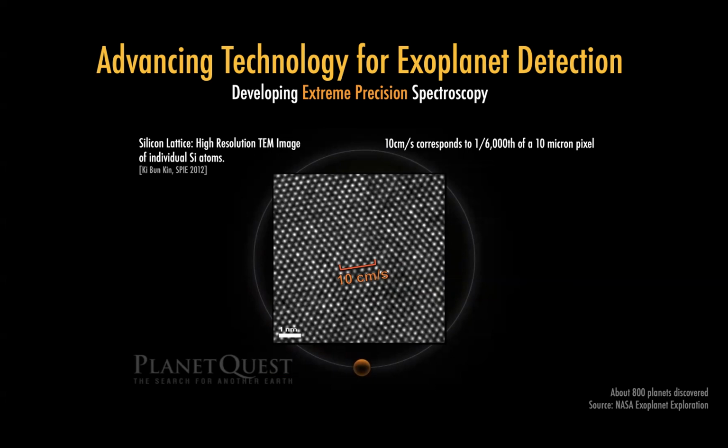If you zoom out a little bit from the atomic scale onto the pixel scale of your detector, if you had a single pixel, you actually wouldn't see this motion in the spectral lines at all. Because this motion is very subpixel. It's something like 1 in 6,000th of a pixel. The only way we get around this is by looking at thousands of lines from the star and distributing them out, spreading them out over millions of pixels.